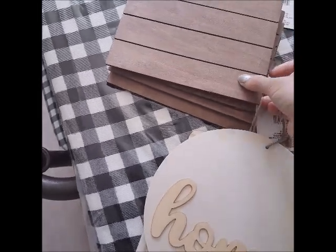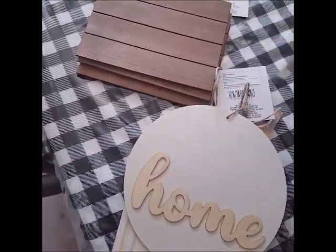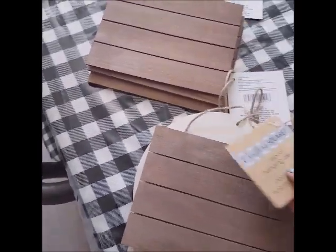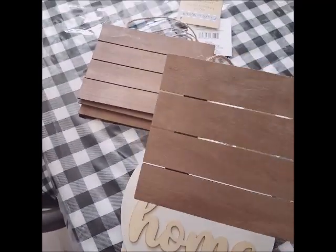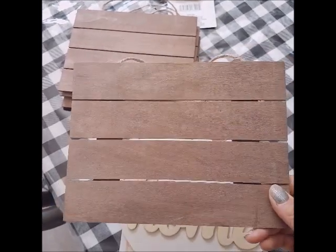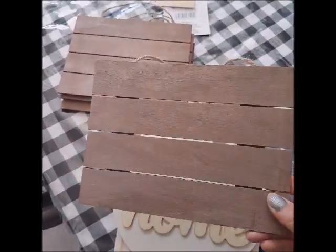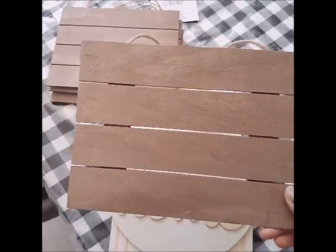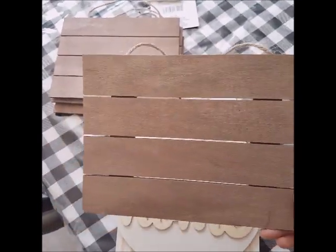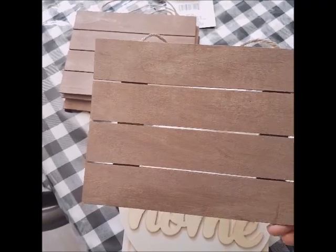And then I picked up these, which I love, and they already are stained for you, is the wood hanging decor that look like the shiplap or just like a flat palette. And these are a larger size than the original ones they had in the natural wood. So I thought these were really nice as well.